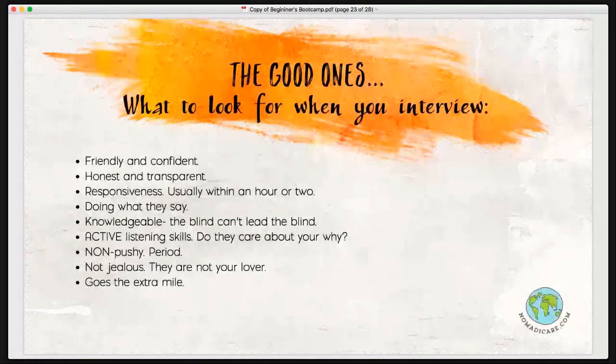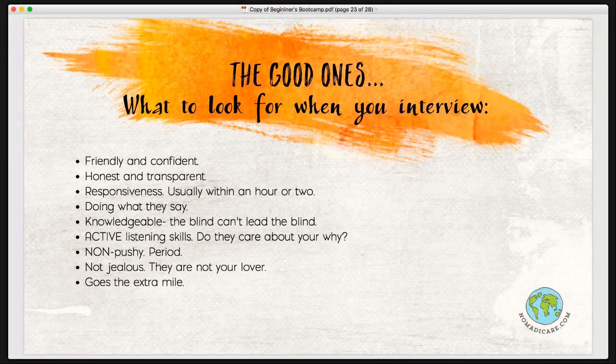So the good ones. With Nomadicare, which is the passion project I have, I interview recruiters all the time, multiple a week. And only 1 in 4 actually end up making my list that I would ever match a traveler to. But these are the things that I'm looking for. So one, I want them to be friendly and confident. But I really care about those soft skills, like the kindness, the active listening. Someone that feels like a friend.